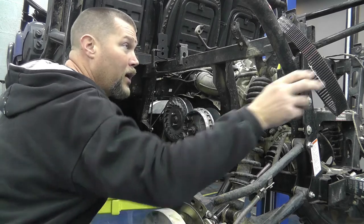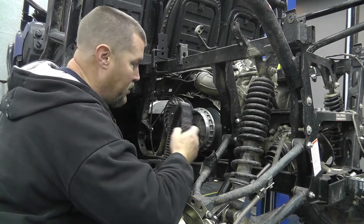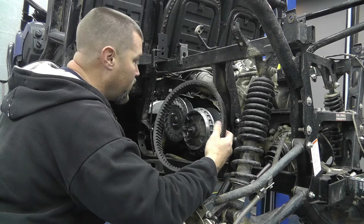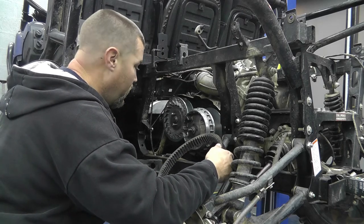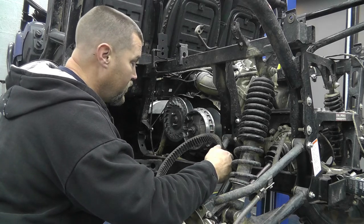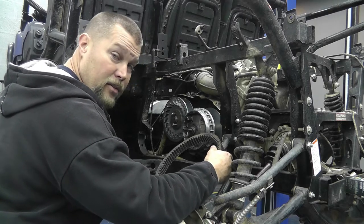So what I did was I actually had my stock belt sitting in a box. So I dug this guy up. It's pretty easy to change the belt, so I figure I'm just gonna throw this stock one on and it will get me by until the new one comes in. So, put the stock one on, we basically just do the exact opposite of what we did to get the really cool custom one off. So, let's get this dude back on here so we can get on to the next thing.